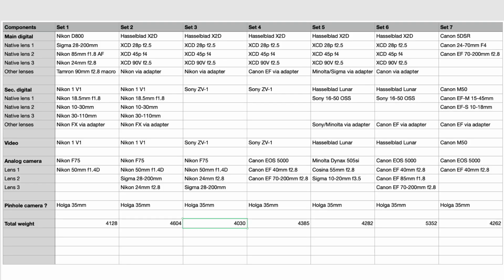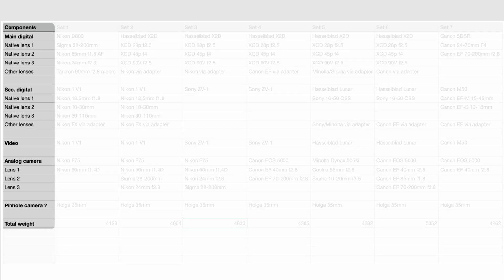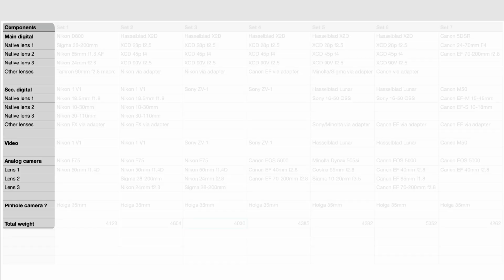Now to the camera setups I am considering. As you can see, there are 7 sets, and they all include one digital camera set, a secondary digital that doubles as backup if something nasty should happen to my first choice. Then there is a camera for video and vlogging work, which in all these setups is the same as my secondary digital camera. I know that it is a bit risky, as it seems I don't have a backup for my video camera, but like most other people, I bring a smartphone.